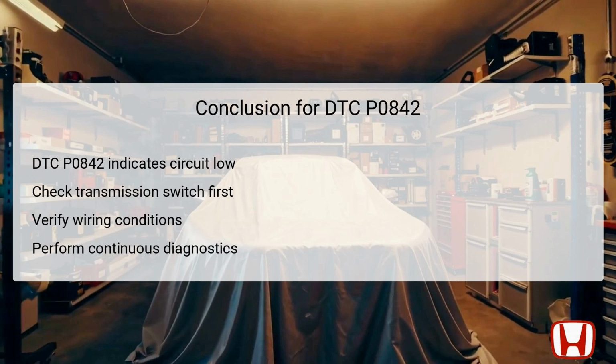The first step in addressing this problem is to check the functionality of the transmission fluid switch itself, followed by a thorough inspection of the wiring conditions and connections involved. It's vital to interpret the readings from the HDS accurately and to follow a systematic approach to identify failures. Upon repairs, perform thorough testing to verify that the system works as intended before concluding the repair process. Adoption of proactive maintenance practices can help prevent any similar issues in the future.